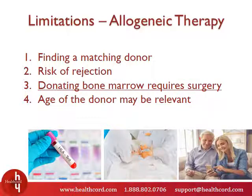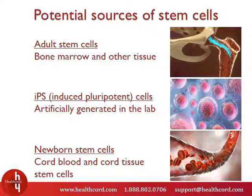Next, bone marrow donation involves surgery. It is a surgical procedure which is invasive even for the donor. The final point to consider is that the age of the donor may be relevant because even stem cells age. Studies have compared stem cells from young versus older donors and noticed significant differences in robustness in these samples. You will want to explore our lesson on stem cells and aging if you want to learn more about this topic.